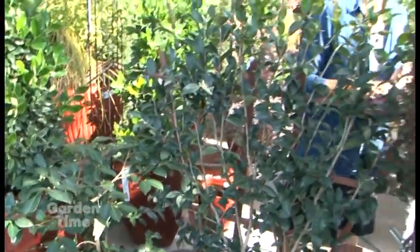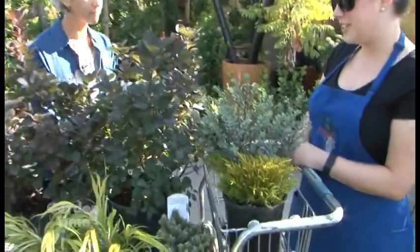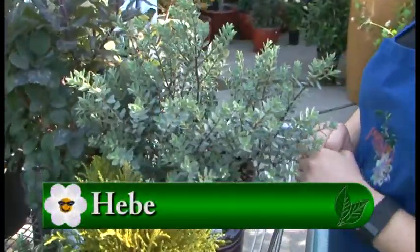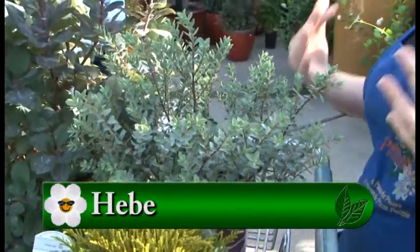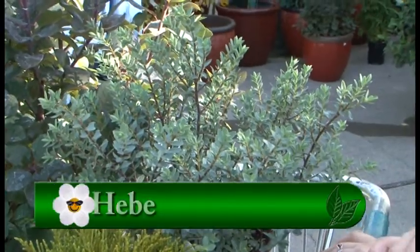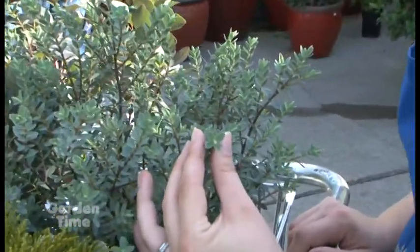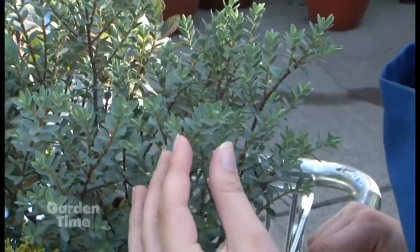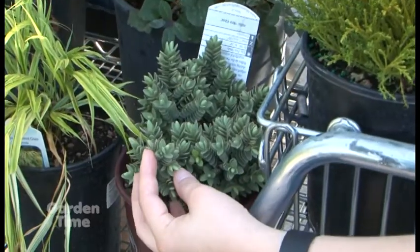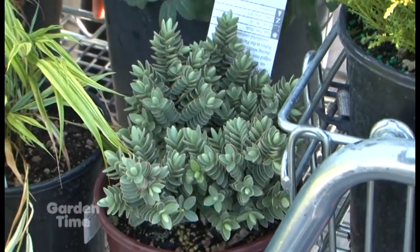Definitely, definitely. And then what are these ones on the end here? So these are Hebes. These are some of my favorites, and it seems like a lot of customers really adore their Hebes. They're not the most winter hardy, so people come in sad sometimes in the spring when they've lost theirs, but there's so many different varieties. You can really tell a Hebe by the symmetrical leaves that it has, and there's so many different forms too. There's a bunch. This one doesn't even look like a Hebe. It looks like a heather.